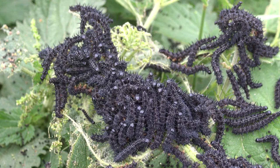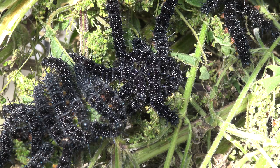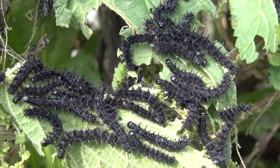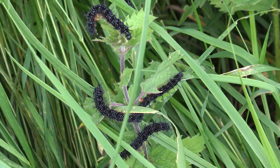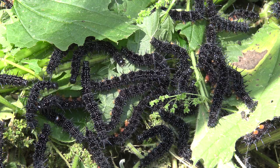Their color is mostly black, with white speckles, and the caterpillars are often found in plain sight, sometimes taking advantage of the sunlight by basking on top of the nettles. Large groups of almost fully grown caterpillars can be seen defoliating large amounts of nettles in some instances.